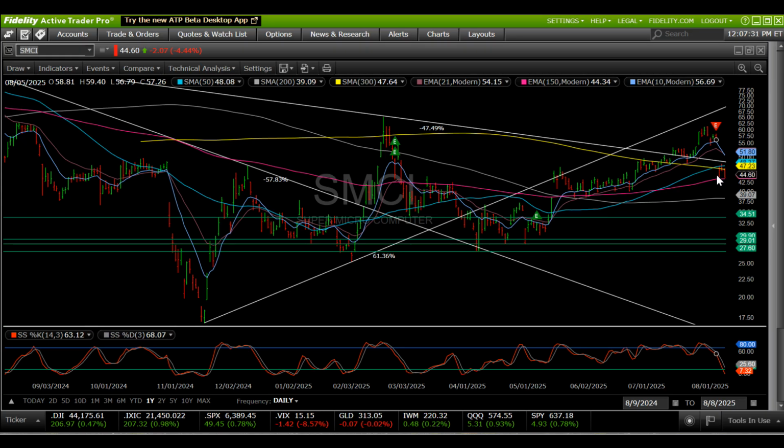And I think longer term this is a good one. We're certainly making higher highs and higher lows now, so the trend is up. If we started breaking 39 with these support levels, then I'd be concerned. But I think this one will fill this gap.